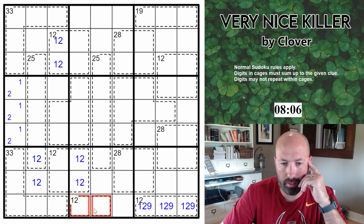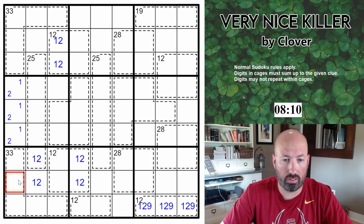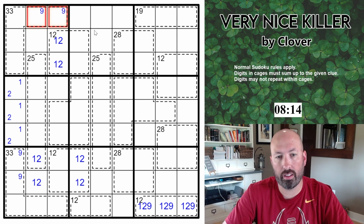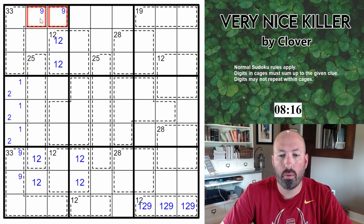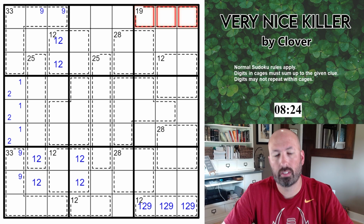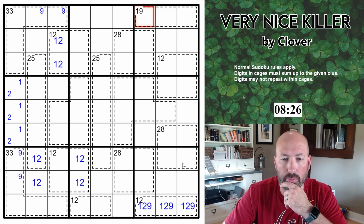So this can't be 9, 3, 8, 4, 5. Yeah. Oh, but we can't put a 9 in. Right. So the 9 has to be up here in the 33, which puts the 9, kind of the same thing, but the other way around. Puts the 9 up there. So this can't have a 9 in it. That doesn't really do too much, does it?